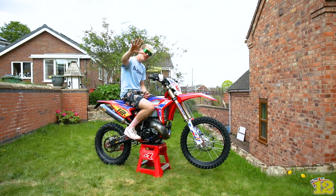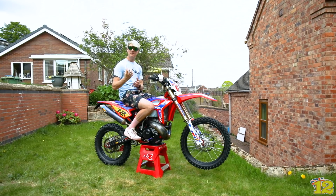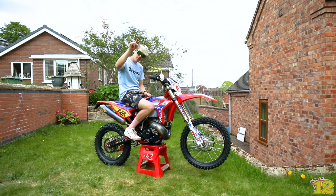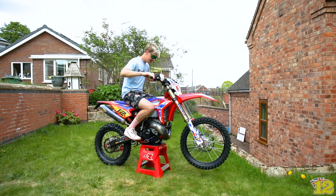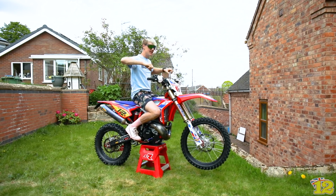So tip number 5 is all about your arms, your chest and your shoulders. Now how many of you guys struggle with arm pump? I know it's a big problem in motocross and enduro, and it's actually quite simple to fix in my opinion. Elbows up. In the seated position, you need to be sat at the front of your bike, but you need to have your elbows up in a strong position.